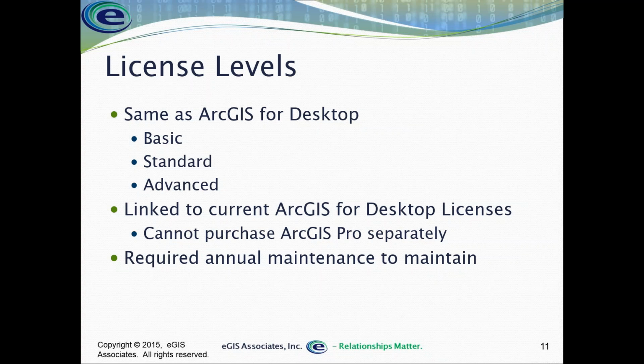Basic is primarily designed for viewing data, right? So creating a map, viewing existing data. There are some simple editing tools in there, but it is very limited. Your standard, again, goes back to what you have with desktop. Eventually, it will have the ability to do editing with topologies and things of that nature. And then advanced has a lot more analysis capability. So you'll see near analysis tools in there, erase, those kind of things. So what you see is the different functionality levels.